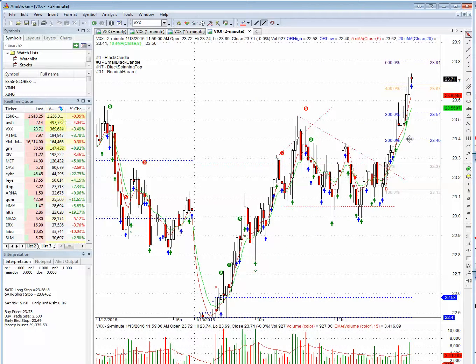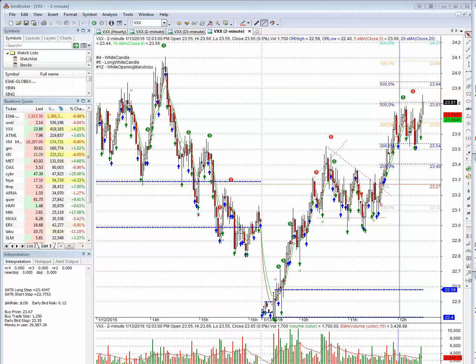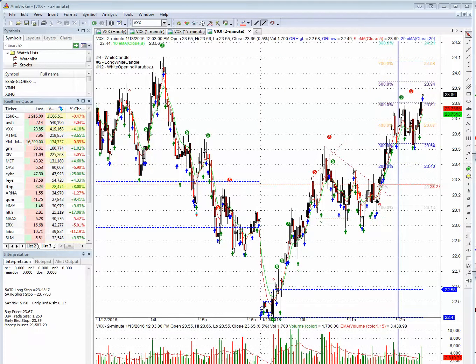All right, 11:59. 12:32. Quick update on our VIX position. It's now +4 R. I'm getting some alerts telling me it's hit our target of +4 R. So we've now trailed it to +2 R. So the least we're going to make on this is +2 R in profit.